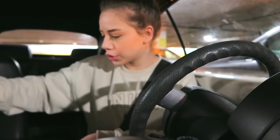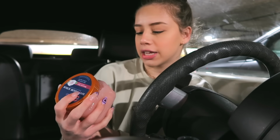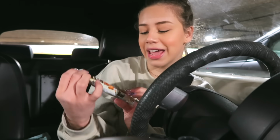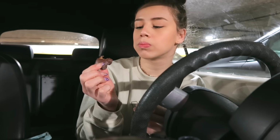Done buying all the groceries. I got everything, not like you care really, but I got this scrub. It's the Tree Hut Shea Sugar Scrub. I feel like I see this all over TikTok. I did buy a turtle because I was just craving some chocolate, even though I had some this morning. There's people watching me.